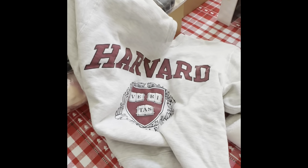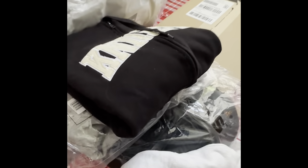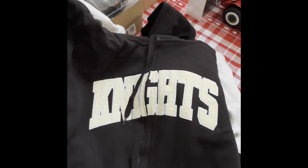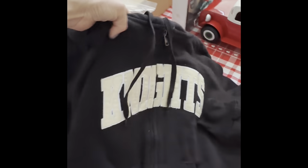But right now she's 14 and she says she's never leaving our house. So she wants to go to UCF, which is here in Orlando, Florida. And so this is the Knights hoodie that I bought her. And she is going to love this.